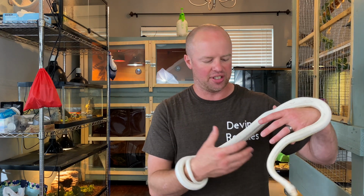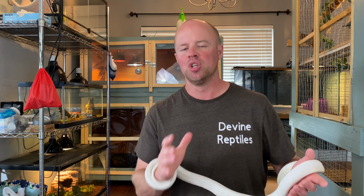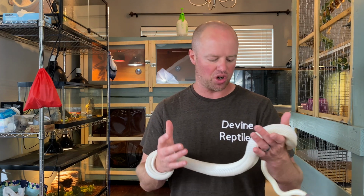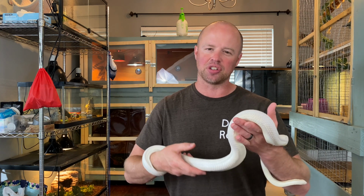So corn snakes, now there's a ton of different morphs and all these kind of crazy things out there. To me, they're all going to be the same as far as size, temperament, and everything else that goes with these guys. Again, parents, I think it'd be a great snake for you, especially even when you're kind of flirting with, God, do I really want a snake in the house? But these guys are an awesome way to go.